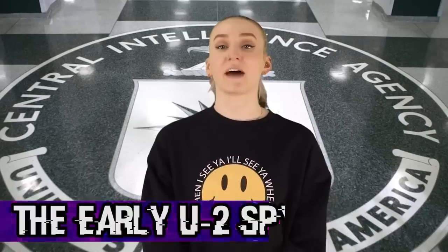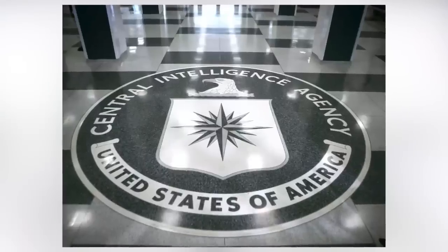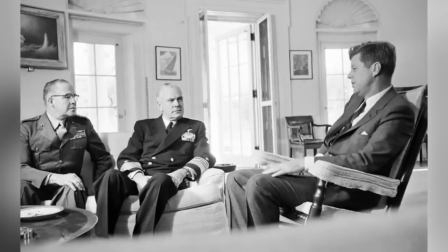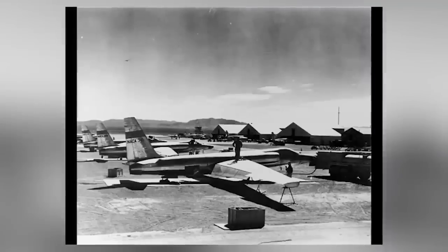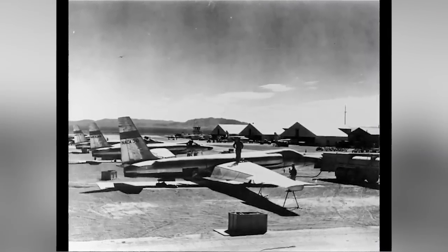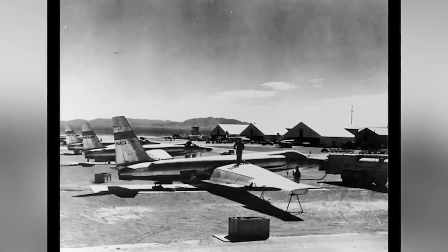Moving on at number 3, we have the early U-2 spy planes. In the early 1950s, at the peak of the Cold War, the CIA began to develop planes that they wanted to reach an altitude of 70,000 feet to avoid detection against Soviet radar. This gave birth to the U-2 spy planes that you see here in this picture. This photo was taken in Area 51 in 1956, and pictures workers standing on the plane's wing. Sadly, at least 3 pilots lost their lives during test flights, including 2 at Area 51 and 1 at an Air Force base in Germany.